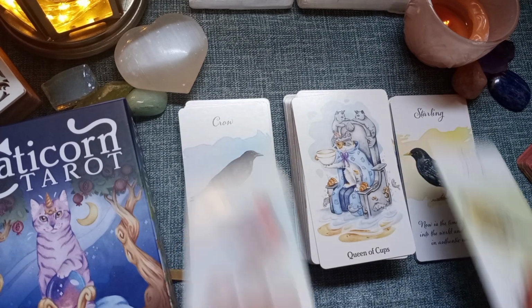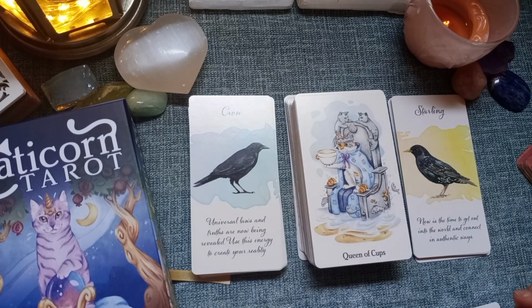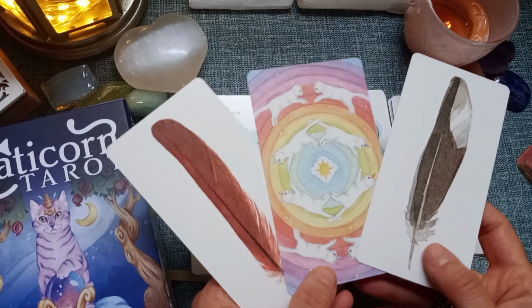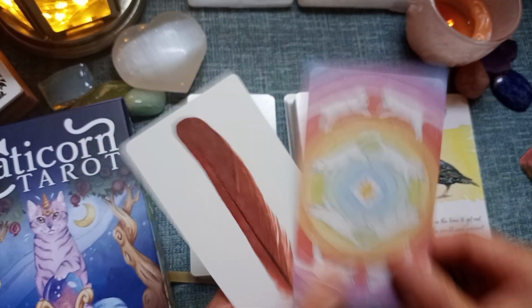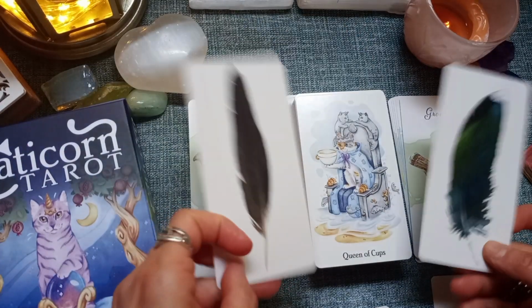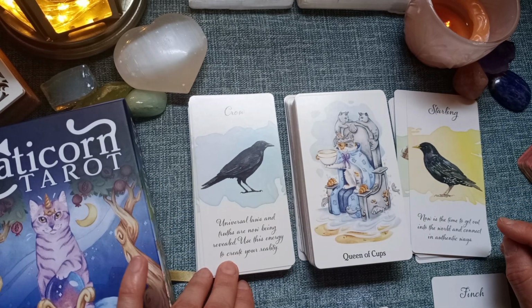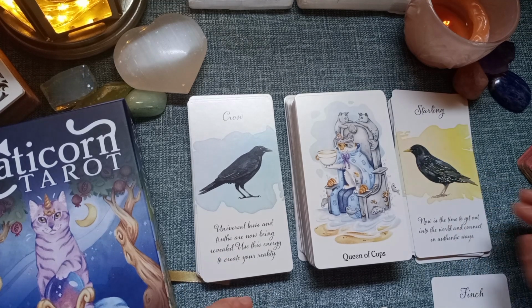Then we have the Queen of Cups between the Crow and the Sterling. See how beautiful they look together? I forgot to show the backs of these two decks. This is a beautiful deck with feathers on one side and the picture of the bird and the message on the other side. Then we have the Queen of Cups with the Crow and the Sterling. So universal laws and truths are now being revealed. Use this energy to create your reality. And on the other side of the Queen, we have the Sterling.